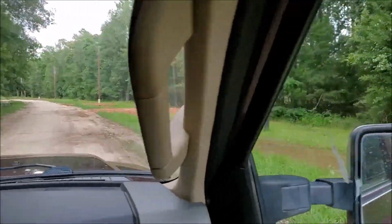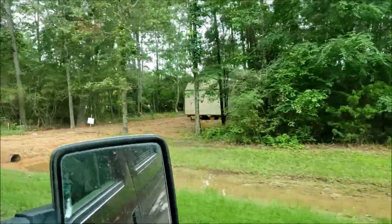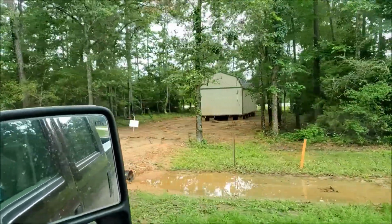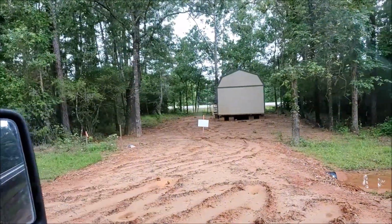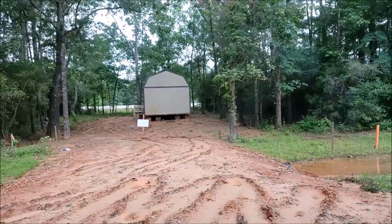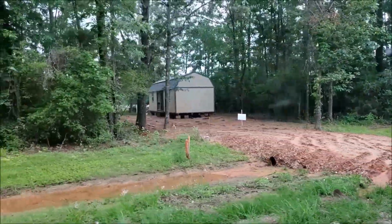So they didn't level where the house is? Yeah, it's all leveled, just like that one. But see, the gravel we put on very last. The reason being for that is, when they come and put your sewer, water, and electric in, they're going to tear your gravel up, and it's going to get all kind of mud and stuff in it.